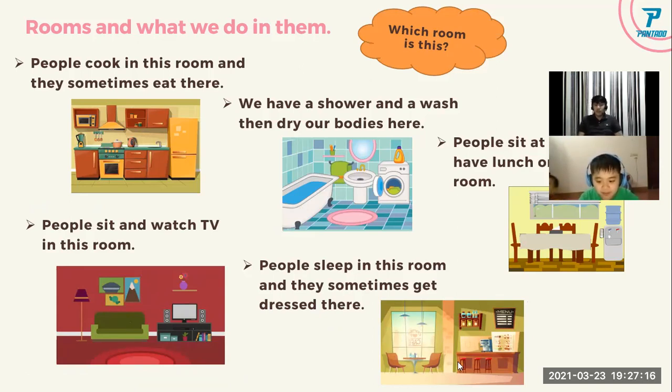You have bed. Where do you sleep? Of course, you sleep on your bed, but you have to have what? What else do you have? You have pillow, right? Pillows. Blanket. Yes, and blanket. Good job. And what else can we find in the bedroom?